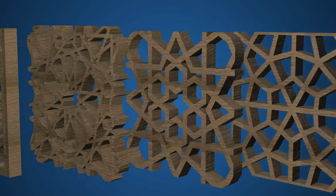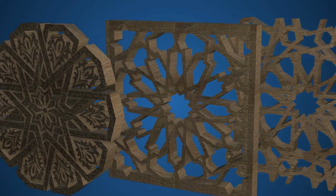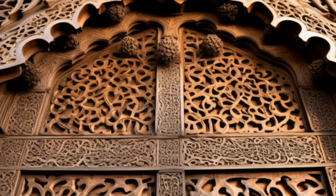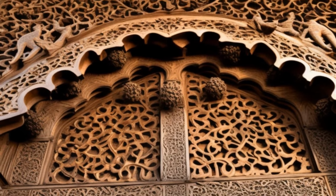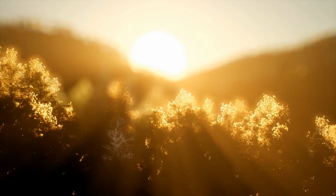Mashrabia is a wooden lattice or screen used in the Middle East and North Africa. These decorative wonders are like window blinds, but they do more than just look pretty. They're smart too. They give privacy, shading you from the sun, and let fresh air and light in.